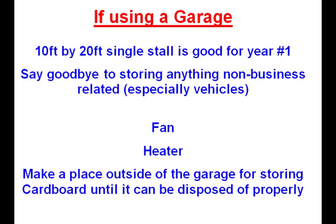If using a garage, a single stall 10 foot by 20 foot will be good for the first year. Say goodbye to storing anything non-business related, especially vehicles in this area. You'll also need a fan for the hot weather months and a heater for the cold weather months, and make a place outside of the garage for storing cardboard until it can be disposed of properly. You also want to make sure that delivery vehicles will not damage your driveway and have easy access to your garage and your driveway area.